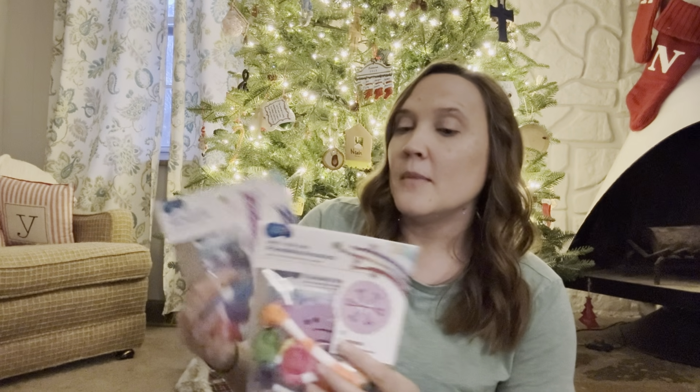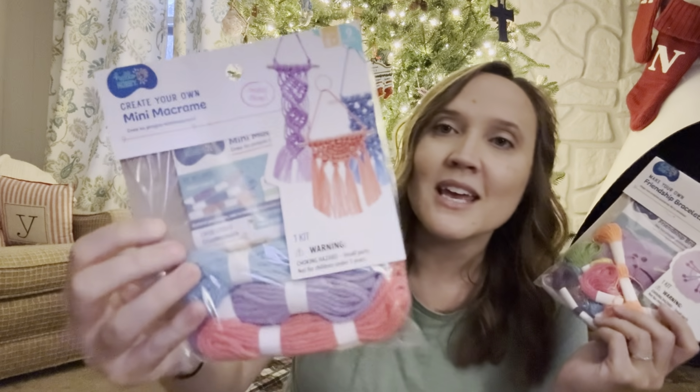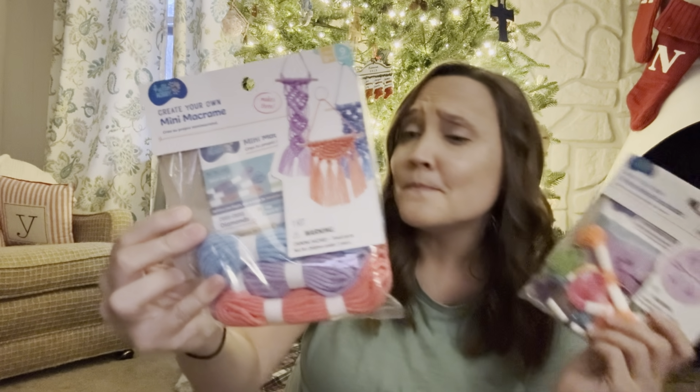So I'm actually going to start with my girls and give you guys a few ideas of some of the things I picked up to go in their stockings. The first thing that I grabbed, I saw these when I was at Walmart, and these were such a good deal. And I thought that they would be great for stocking stuffers. So the first thing is the Create Your Own Mini Macrame. And so I thought that that would be a really good one. I love to get things that my kids can create.